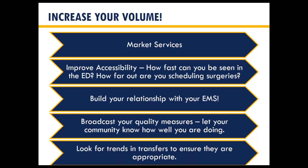Improve accessibility. How fast are patients seen in your emergency department? How fast are they scheduled? If they call and they need a procedure, how fast can they be scheduled?